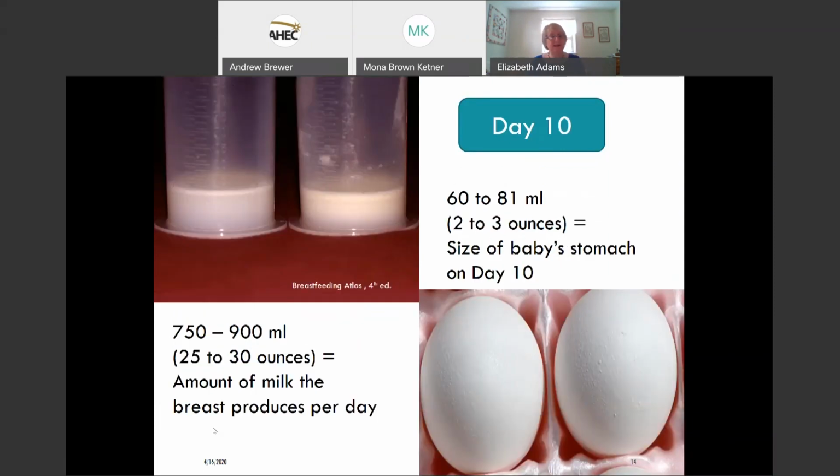By day 10, the infant's stomach is the size of a large egg and is going to hold about 2 to 3 ounces of milk at a feeding. And mom or the parent's milk production at that point has reached its full capacity of 750 to 900 milliliters, which is about 25 to 30 ounces of milk. Again, if we do the math, baby eating 8 to 12 times in 24 hours, taking 2 to 3 ounces, we see that mom is producing enough milk for the baby.